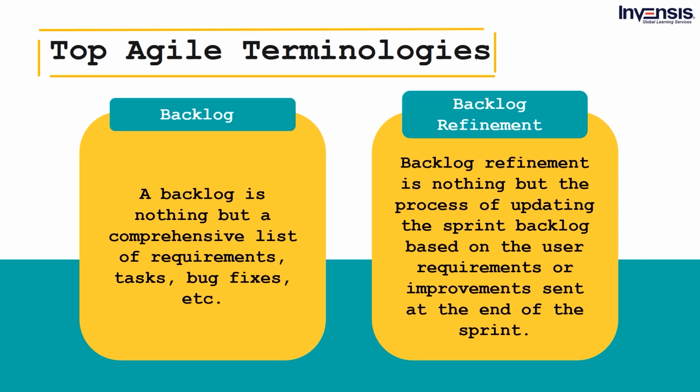Backlog refinement. Backlog refinement is nothing but the process of updating the sprint backlog based on the user requirements or improvements sent at the end of the sprint. Backlog refinement usually takes place after the end of the sprint, where the teams analyze the backlog and remove the unnecessary items and update the backlog with new user stories based on the feedback.